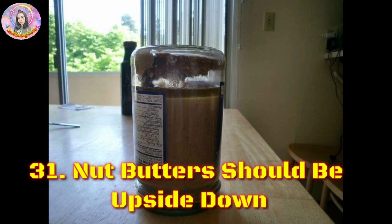After opening and mixing it, continue to store the jar upside down so the oils reach the bottom of the butter. Also, keep it refrigerated to last longer. This works for all kinds of nut butter, even homemade versions.